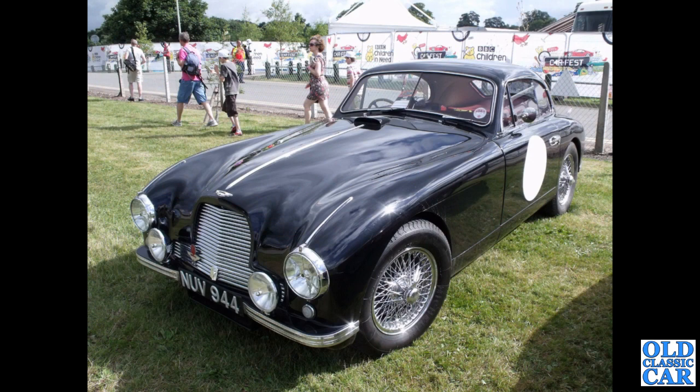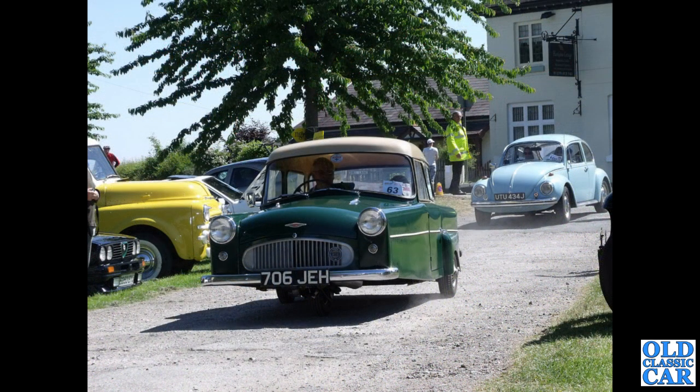Another Aston Martin DB2/4, that was at Carfest at Alton Park a few years back. Then a Bond Minicar being pursued by a Beetle.